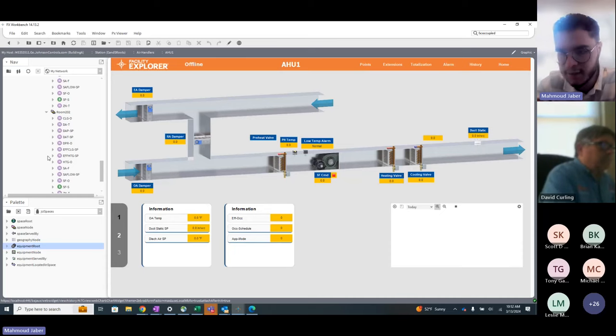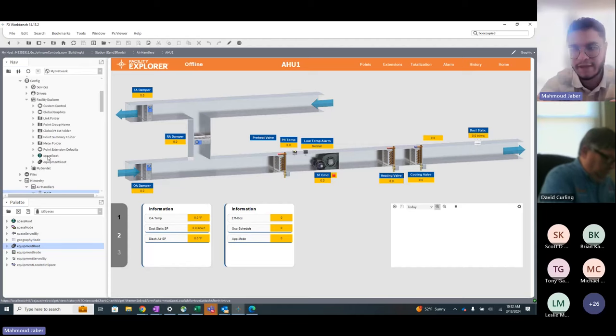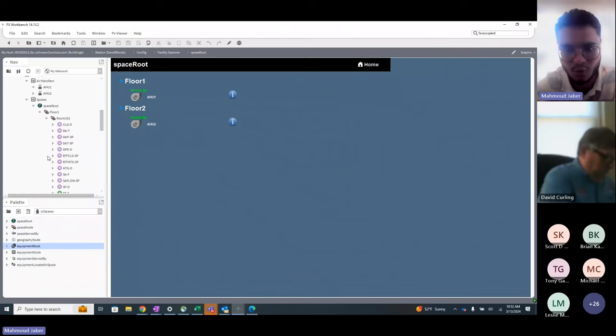A hierarchy is created for me after building equipment and space routes, not only giving a facility manager the quick ability to navigate the building or site via the equipment and space routes, but also creating hierarchies for them as well.